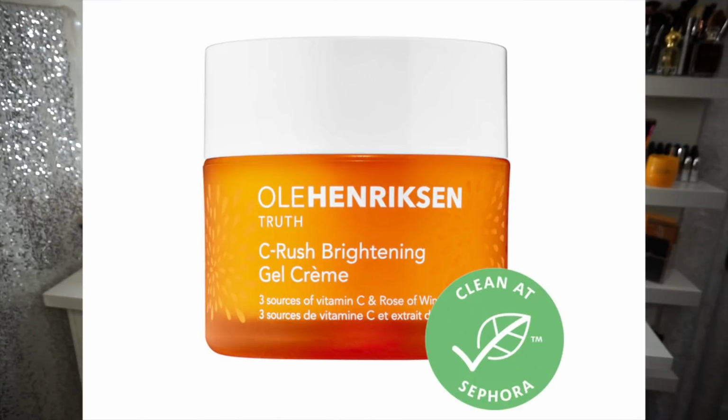Another influencer kind of roping me into a product that I want to try but I think is a little overpriced is the Olay Henriksen C Rush Vitamin C Gel Moisturizer. It's $46. I love a good vitamin C moisturizer. I use the ginseng from Origins. I still kind of use that to this day on and off, but that's always been my favorite, and I think it's $35. So in my mind, I can't bump it up to $46 because I already am using a very similar gel type moisturizer. Why pay the extra $10? But I would definitely try it if I could.